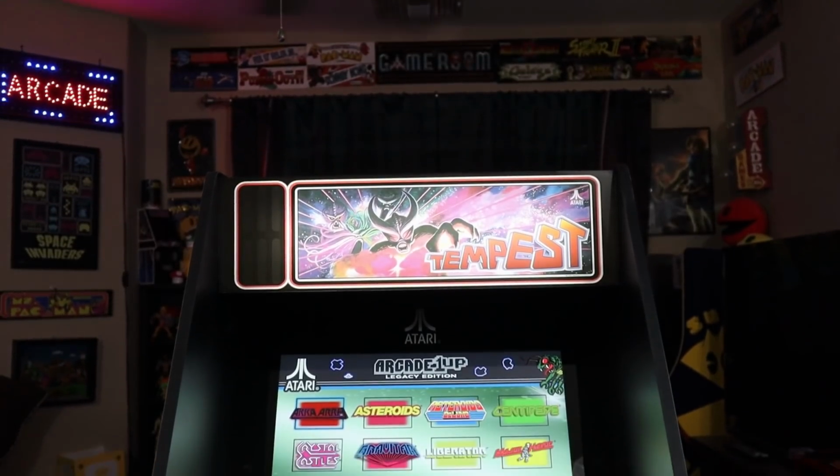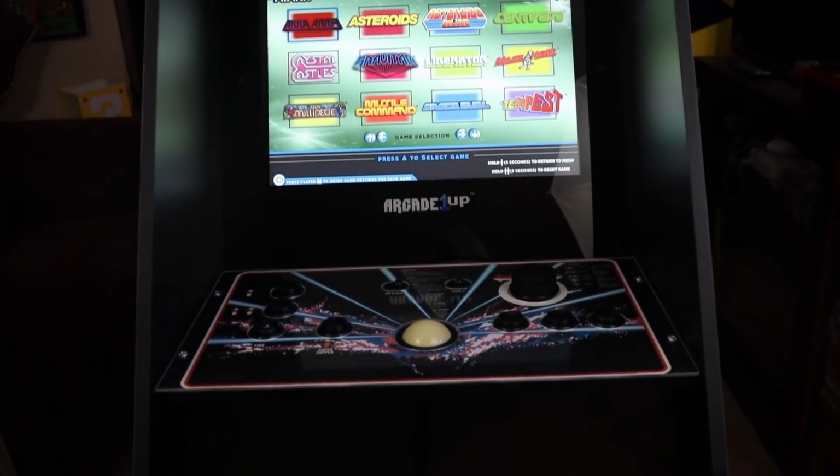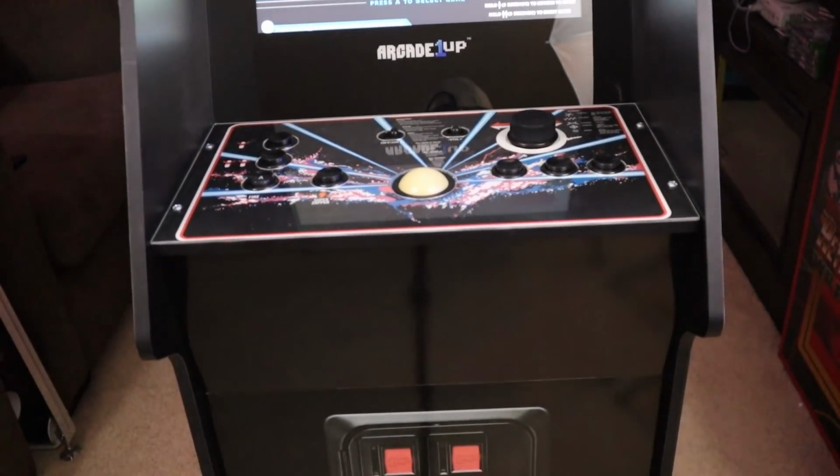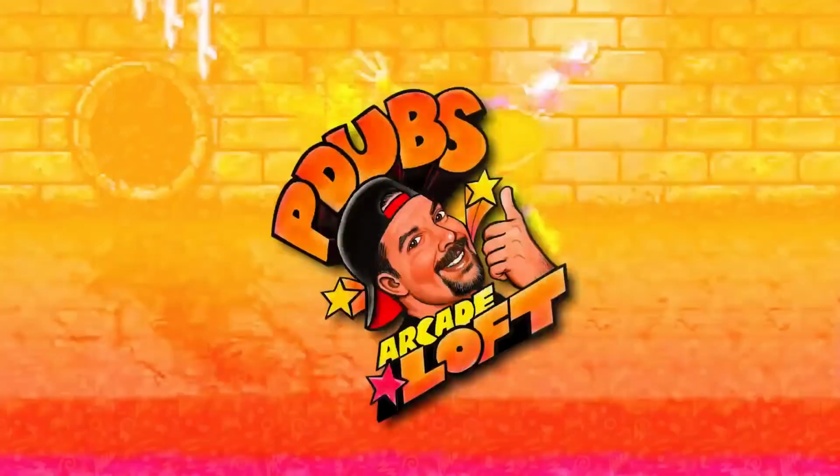On today's episode of PDubs Arcade Loft, we're going to take a look at the Arcade1Up Atari Legacy Cabinet. Out of the 4 Legacy cabinets released by Arcade1Up, is this the best one yet?